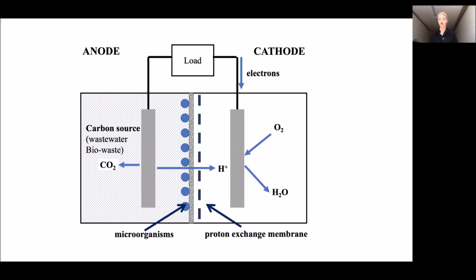2 basic types of metabolism are used in living architecture. One is anaerobic, based on a technologically mediated composting process that can be harvested for electricity, water, and oxygen. As a standalone unit, it's known as a microbial fuel cell, which is a kind of battery that's powered by organic waste. The microbial fuel cell consists of an anode, selective membrane, and cathode.